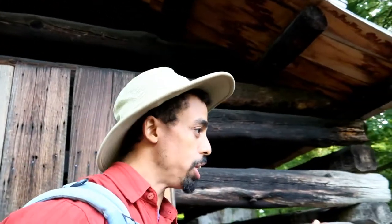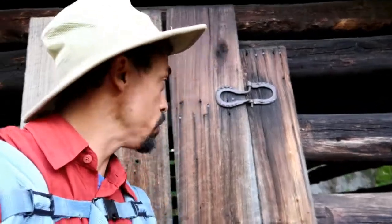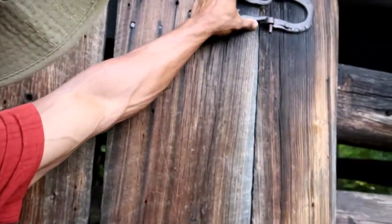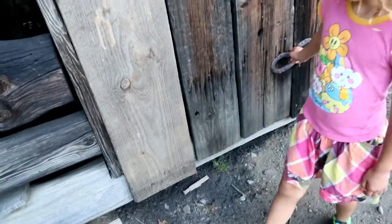They take metal and shape it when it's hot, and they shape it into horseshoes and all kinds of different tools that they would have used on the farm back then. Even little things like the hinges for the door, made of metal. Yep. Horseshoes.